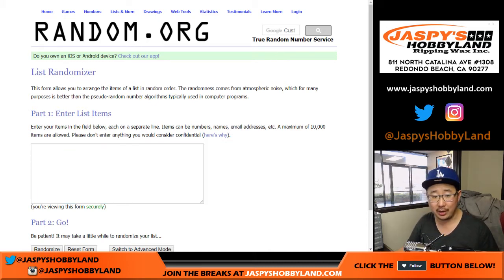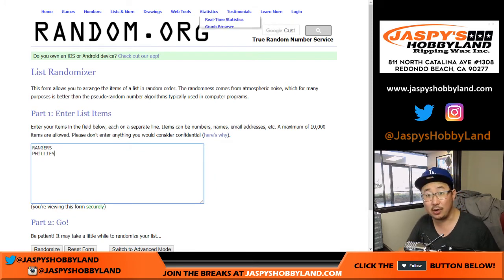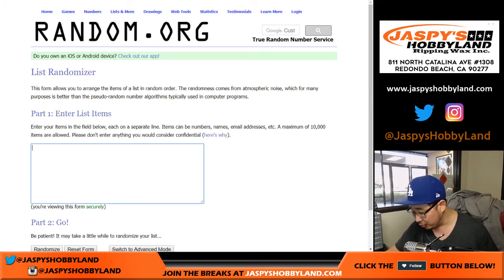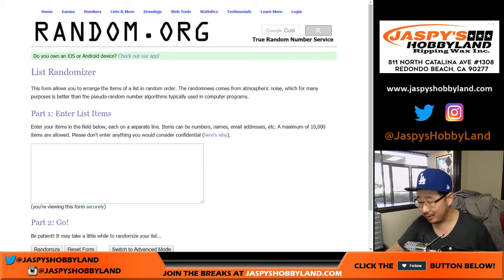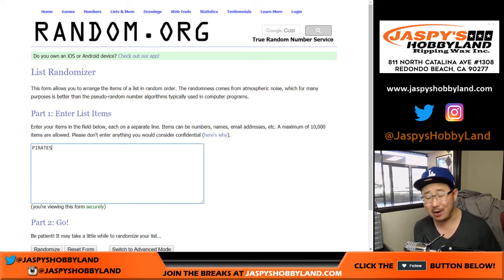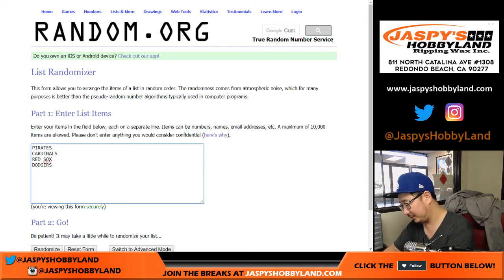We have the dual autos, Rangers, Phillies. That's this Nolan Ryan Steve Carlton dual auto. The other dual auto were the Seager brothers. That would be Dodgers, Corey Seager, and his brother, Kyle Seager, on the Mariners. And then the big one I'm saving till the very end for maximum drama is that one-of-one quad relic. Are you kidding me? Roberto Clemente, Pirates. Stan the Man Musial, Cardinals. Ted Williams, Red Sox. Jackie Robinson, Brooklyn Dodgers. Deep breath, everybody.